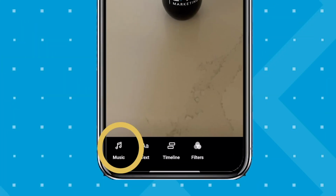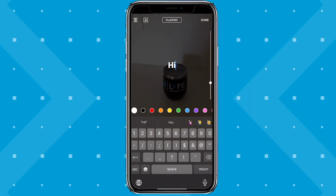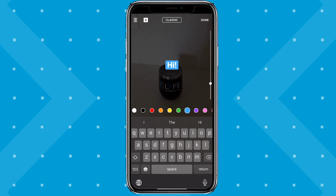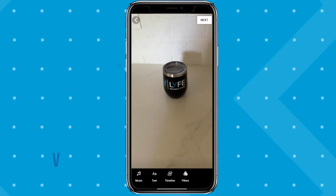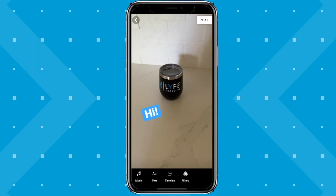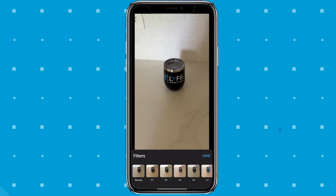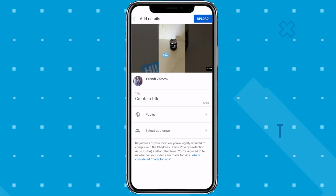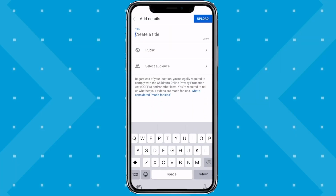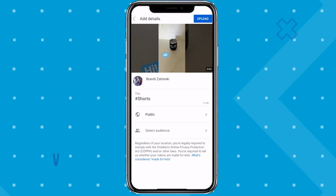You can add music here too if you didn't do it on the previous screen. You can add text, adjust the size of it, the color of it, and the placement of it. And you can also adjust the timing of when you want the text to be on screen. So if you want different text to appear on screen at different times, this is where you would adjust that. You can also adjust filters here if you didn't do that on the previous screen. Once you're satisfied, you can tap next and enter your title and description, select if the video is made for kids or not, if you want it to be public or not, and then hit upload to post.